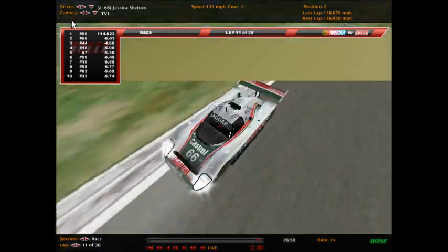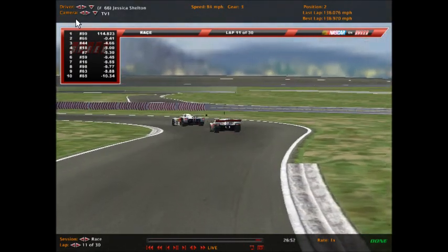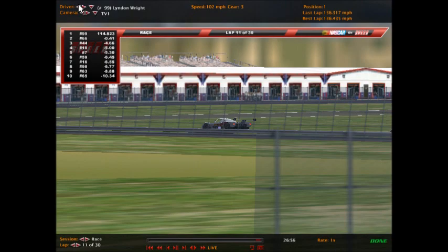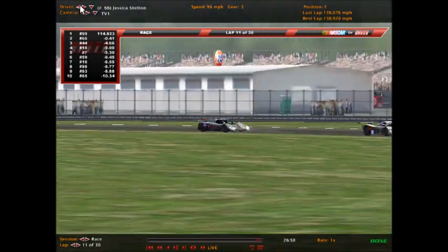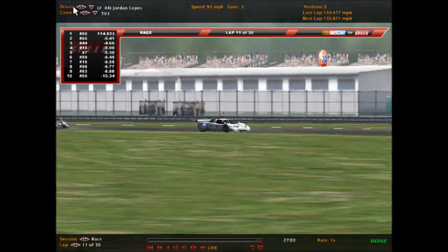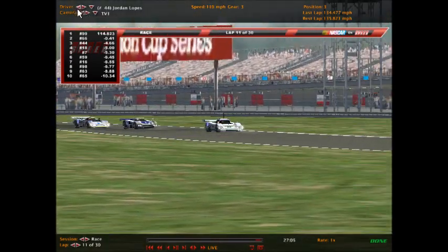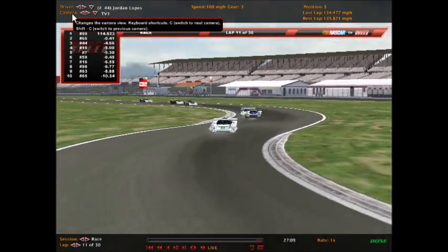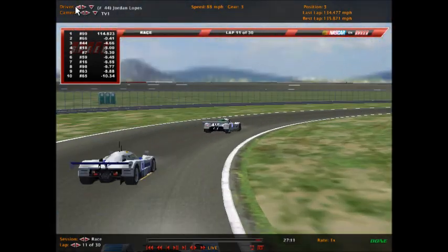Well, we have now completed 10 laps here. We're now down to 19 laps to go in this race. And new third place runner now, Jordan Lopez in the Bob Tullius 44 Jaguar. He's up in the third spot now. That's a 1984 Jaguar he's driving.